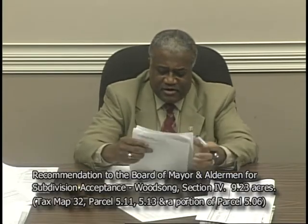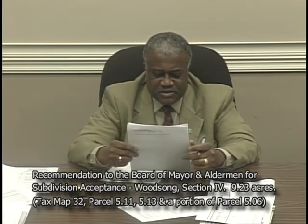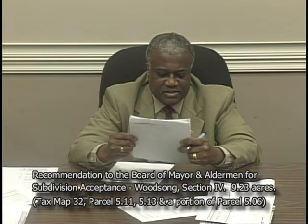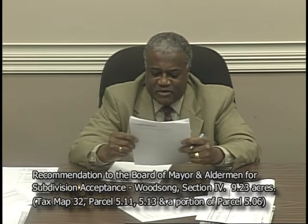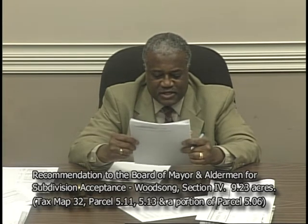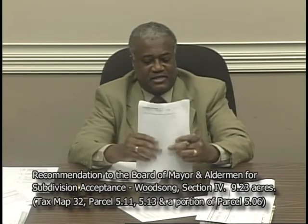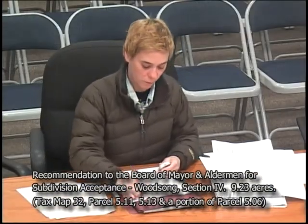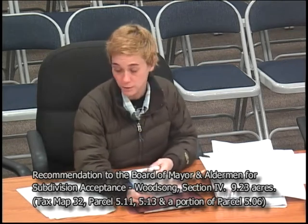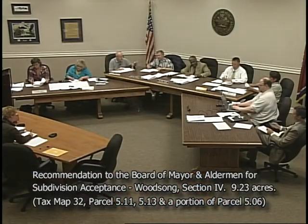Next, we have a recommendation to the Board of Mayor and Aldermen for subdivision acceptance. Woodsong, Section 4, 9.23 acres, property located at the intersection of Potts Crossing and Buffalo Drive, tax map 32, parcel 5.11, 5.13, and a portion of parcel 5.06. R1 zoning district, Raja and Sam developers and contractors. Ms. Costanzo. Okay, Mr. Risha was hoping to have completed all the items for tonight. However, there's still some outstanding items, so he is here tonight to ask for a deferral of this item. I'd like it deferred. Okay, we have a request for deferral.